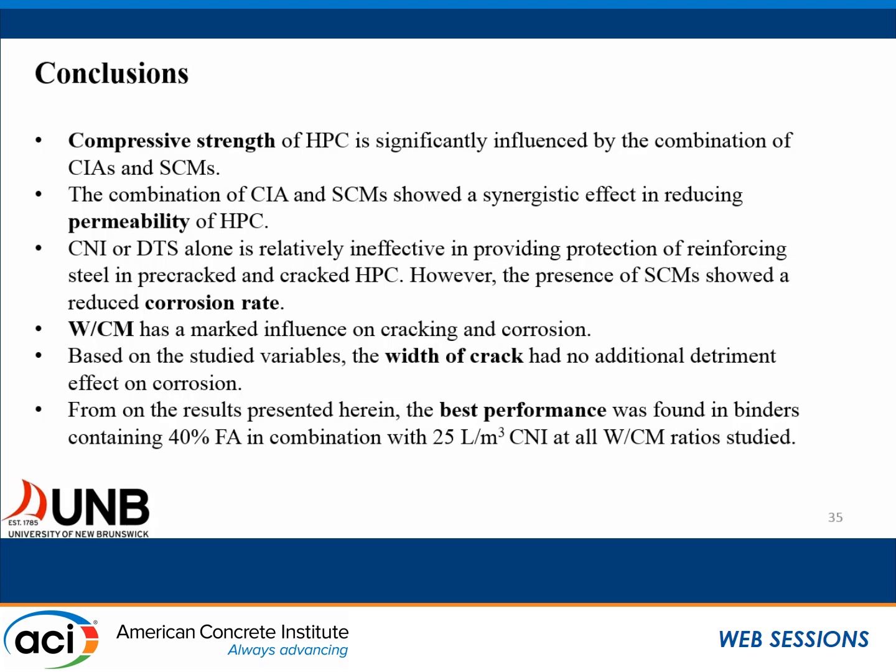And based on all the work presented within this presentation, the combination that performed the best, whether it be in the cracked beam samples that I showed in the first half of the presentation or these small plaques in the second half, the best performance was 40% fly ash and a high dosage of CNI.